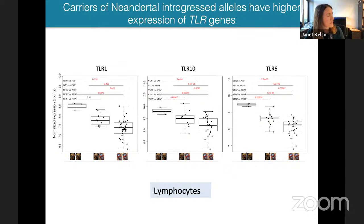This is true for all three toll-like receptors. I don't think that that's particularly exciting. They're sitting on a single haplotype. They're probably regulated together. So these are not independent signals.